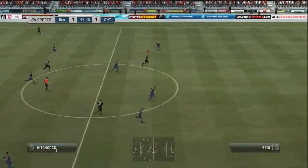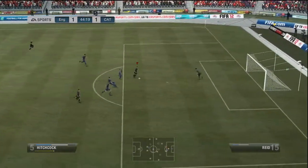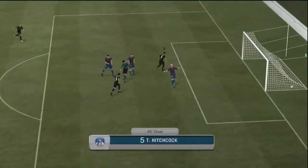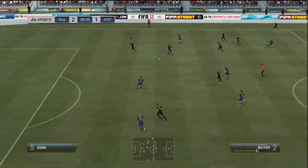And then immediately from that penalty, we broke away. Hitchcock got in behind with a great through ball from Harkins and drills it into the bottom corner. And after possibly going 2-1 down, we actually end up going 2-1 up just before half time.